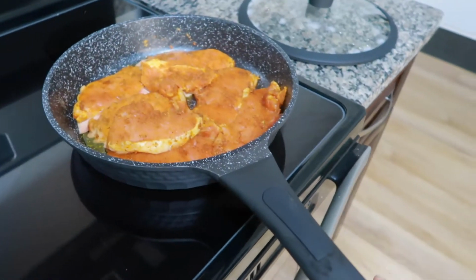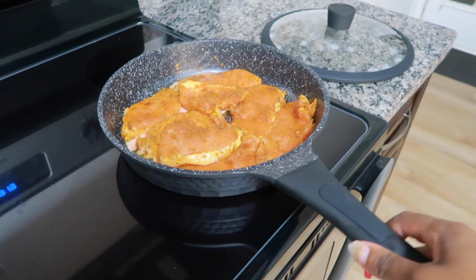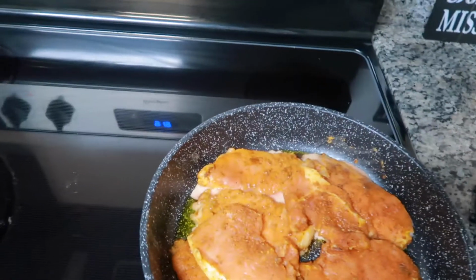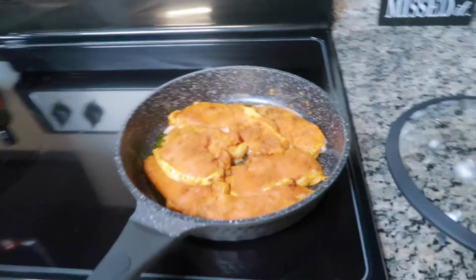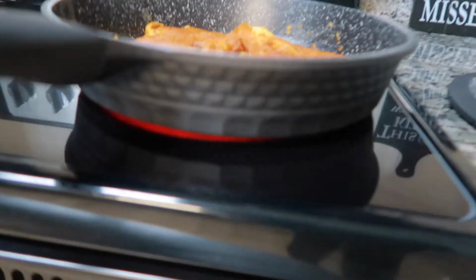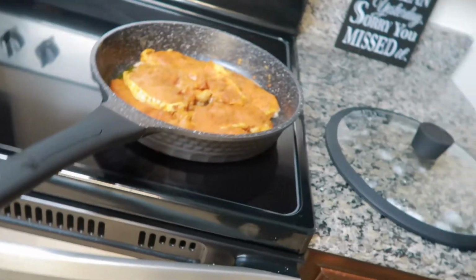The next thing that I picked up from TJ Maxx is this pan that I'm actually using to make dinner right now. And first of all, it's black, and you guys know I love black. Look at the size of this too. How cute is that? I freaking love that.